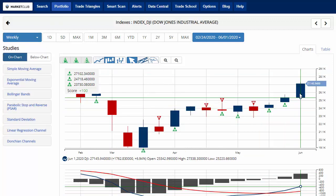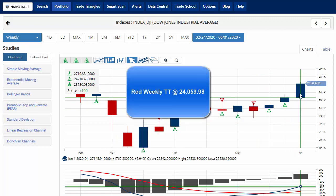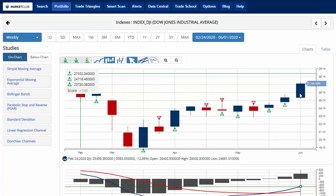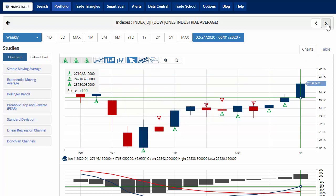Weekly chart up right now about 6.9% on the week. And our key level to watch should be 24,059.98. A move below that level would issue a red weekly trade triangle, indicating a move back to a sidelines position for the Dow Jones.